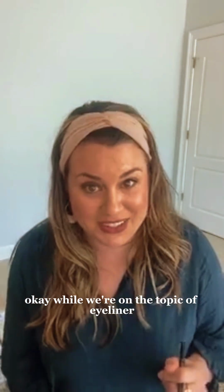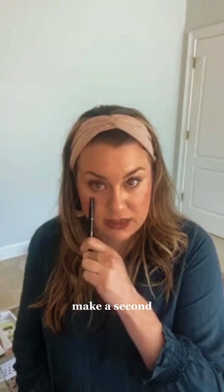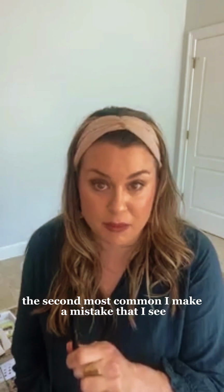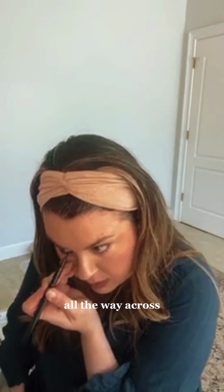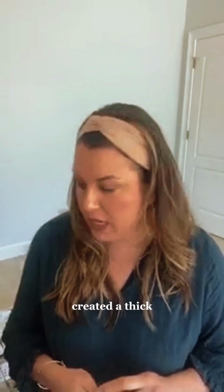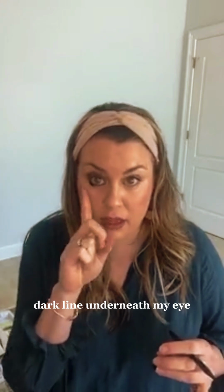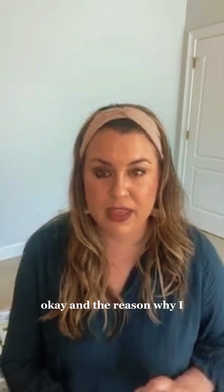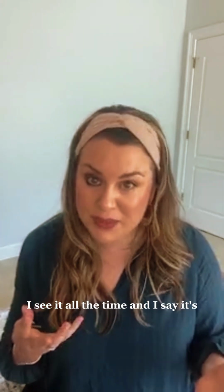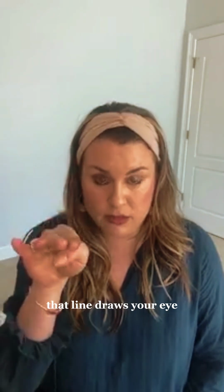Okay, while we're on the topic of eyeliner, I'm going to commit the second most common eye makeup mistake that I see. That is a thick, dark line all the way across the bottom lash line. Wow. I did this for years. Created a thick, dark line underneath my eye. Nothing will age your look faster than a thick, dark line underneath your eye, okay? And the reason why I see it all the time, and I say it's one you want to avoid, is because just looking at me, that line draws the eye of my viewer down.